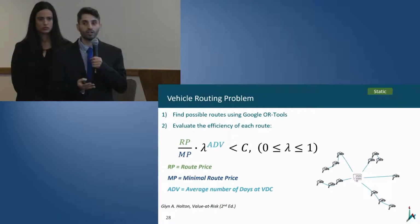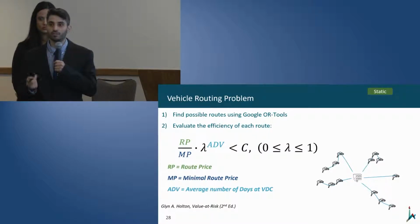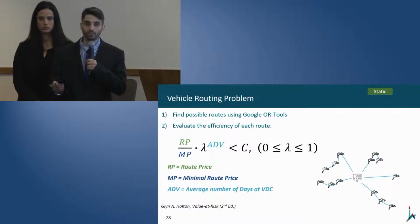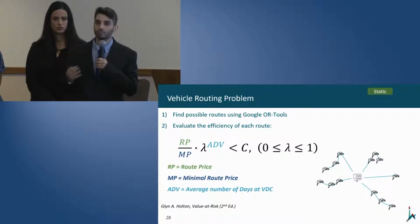This inequality takes into account the route price and the minimal route price, which is the route price in case each and every dealer of the route receives a fully loaded truck, and the average days the vehicles to be delivered via this route stayed in the VDC.